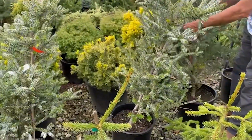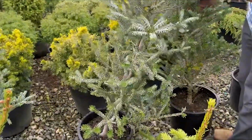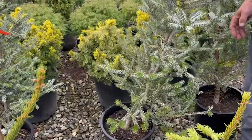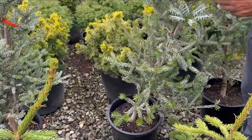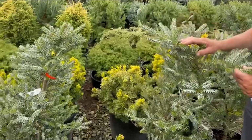Probably a Silberlocke Korean fir, and that's what this is. The ones in my landscape, I have two of them, and they're well over 20 years old. They're about 12 feet tall. They'll get 12 to 15, of course, keep growing, but give you that nice silver look. In their youth, they're kind of irregular, but they develop into a nice conical plant, and so it's pretty nice.